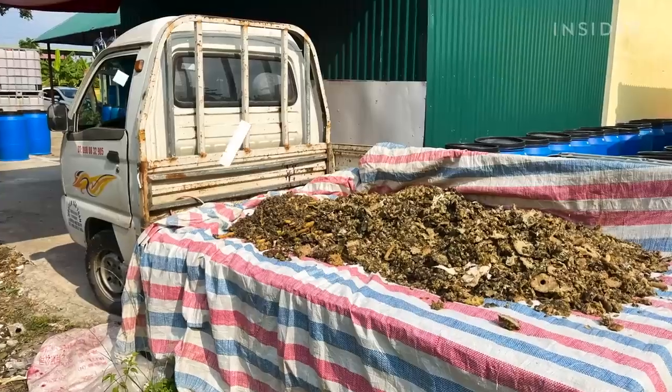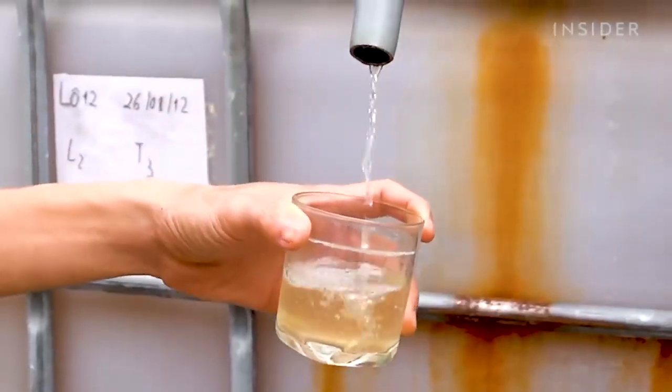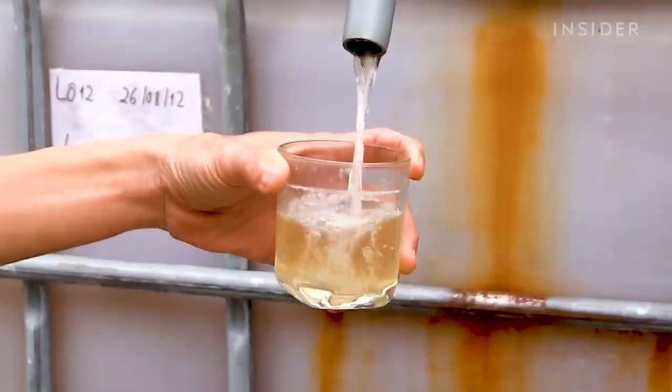The leftover solids become fertilizer for nearby farms, and the remaining liquid is the base for everything Fuwa makes.